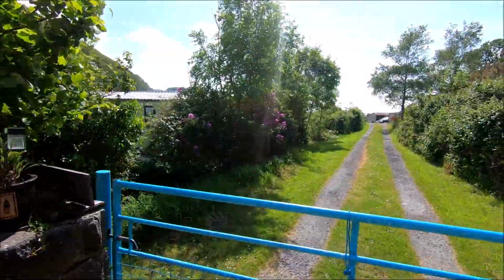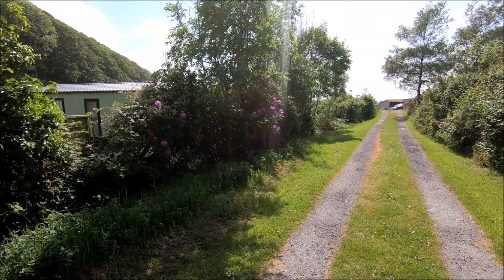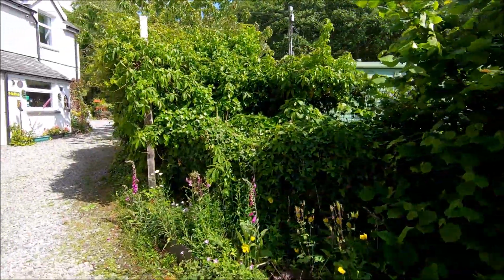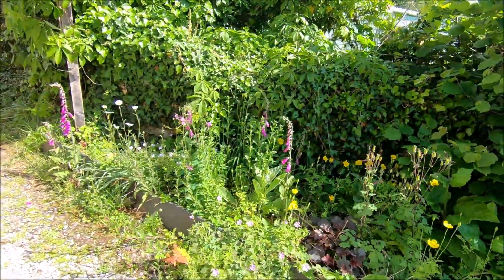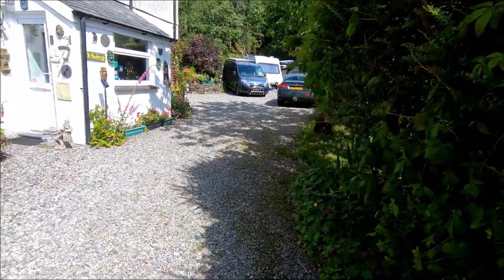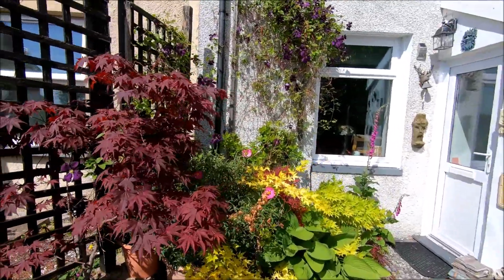I'll just show you up here, and then there we go, some flower beds. So rhododendrons are still going along here, still pretty. But everything's growing now. All these beds here, fantastic. All this has still survived the wind this time.